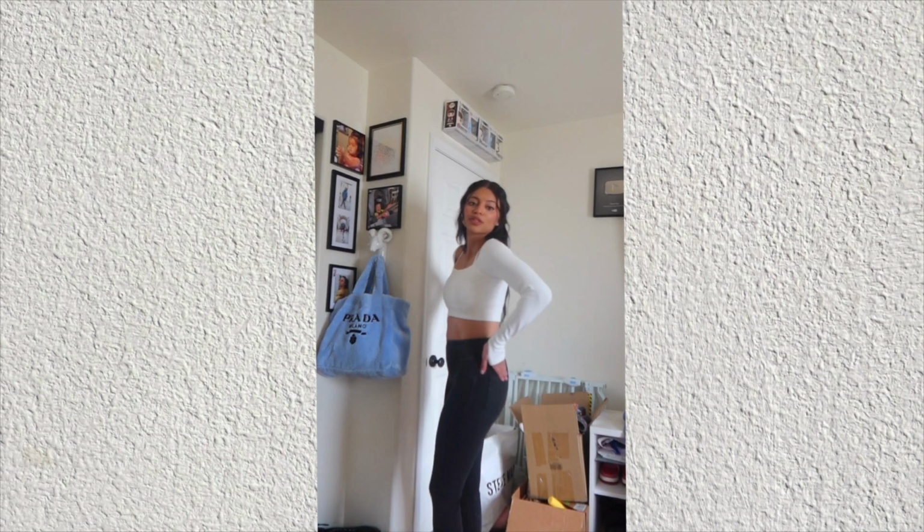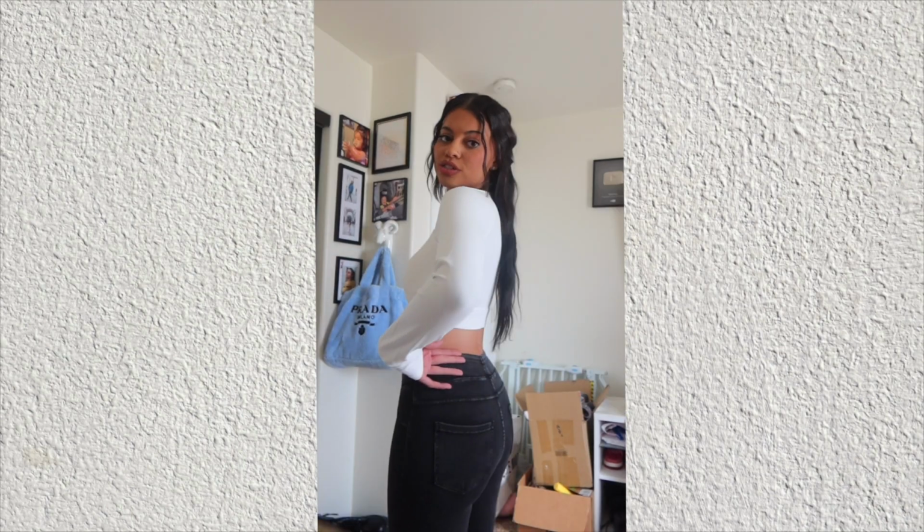They fit super nice. The pockets in the front are not real, but the ones on the back definitely are. As you can see, they kind of stop right above my ankle. These ones just have the straight band going across. It's not that kind of effect, but they look nice. I like them. They're super comfortable.